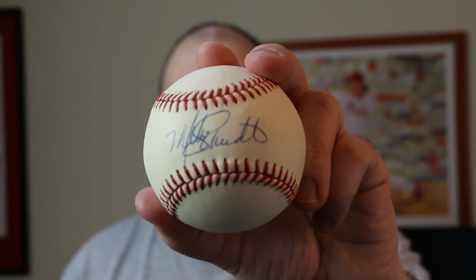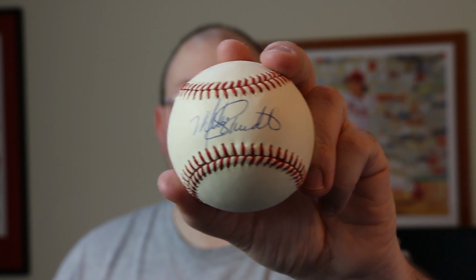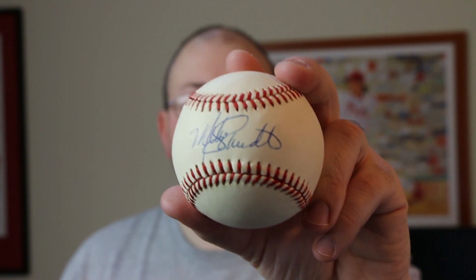Mike Schmidt, Hall of Fame third baseman and current Phillies announcer. He does some Sunday games, and it's really cool to listen to him. I got to see Schmidt's last few years. I thought he was awesome, and at that point he had obviously declined big time, but Mike Schmidt will always be a special one, and that is definitely very cool for the collection.